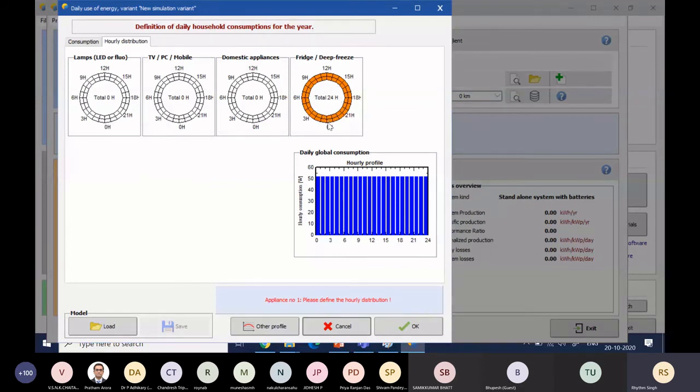And it is starting from the 0th hour here. So midnight, 0 hour, then 3 hours, 6 hour, 9 a.m., 12 hour is the 12 noon, and then you have 3 p.m., 6 p.m., 9 p.m. and so on. So just for example, let's say I'm saying that my fridge will be off from 6 p.m. to 7 p.m.